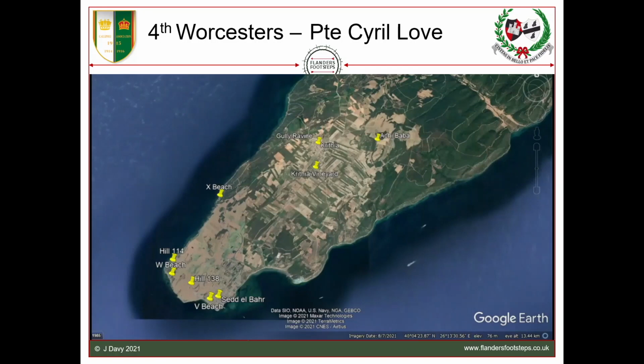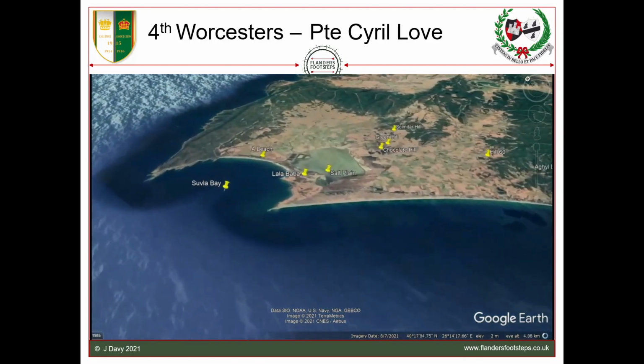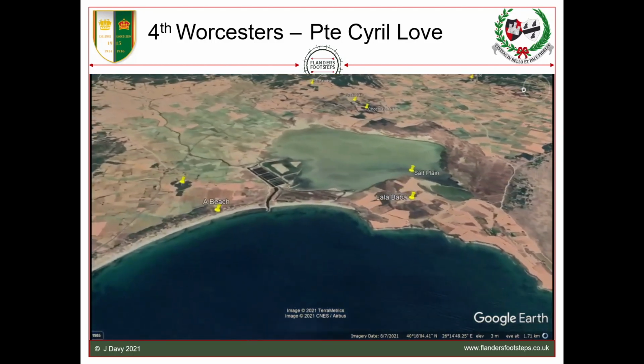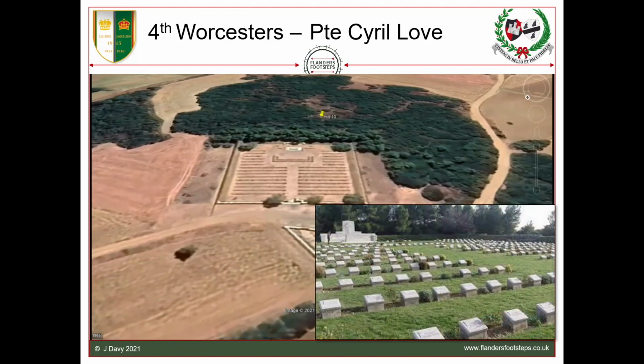Let's now look in a little bit more detail at Cyril Love's final resting place. By this stage, the 4th Worcesters had been removed from Helles and were holding the Suvla Bay front, which is where he was wounded and died. He's buried in the Hill 10 Commonwealth War Graves Commission Cemetery, just inland from the bay. And we've got a couple of views of it here. But we can do better than that.